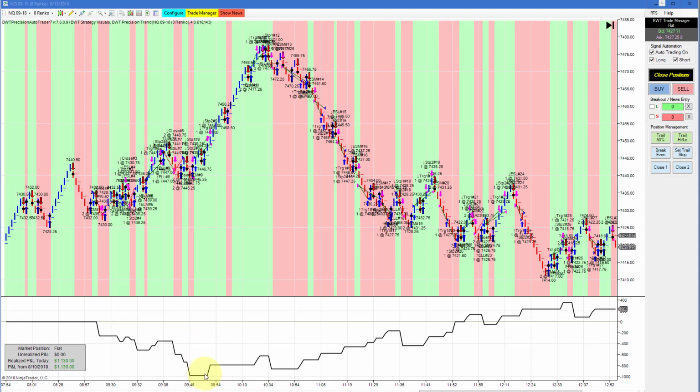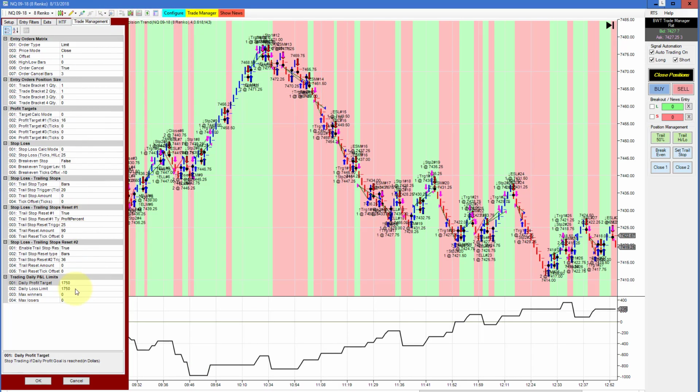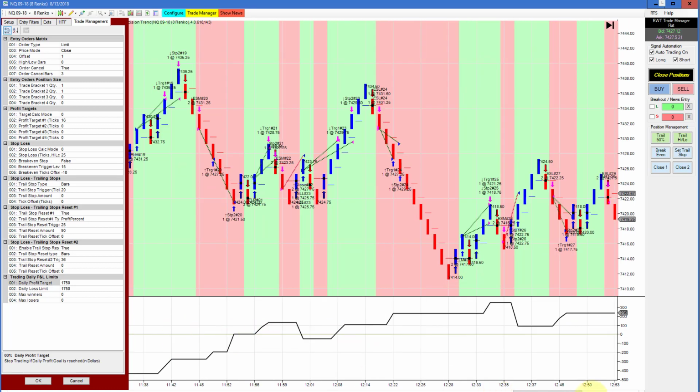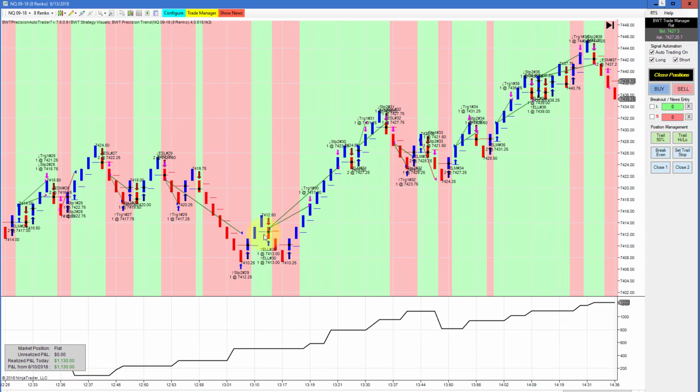But if I scroll back on the chart, we had a pretty substantial drawdown of about 1,000. Our goal on this is 1750, so even though we drew down about 500 per contract, we did not get stopped out. We had very substantial drawdown, but we kind of came back from the dead and managed to do 1130 thus far in the day.